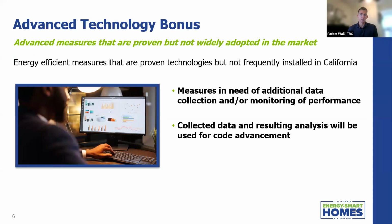We are looking to monitor some of these systems and pieces of equipment, hoping that monitoring can help advance code and help advance the adoption of these advanced technologies, these advanced energy efficiency measures. We're looking to collect some data and run some analysis on the collected data to use that data for code advancement and hopefully future adoption of these systems.